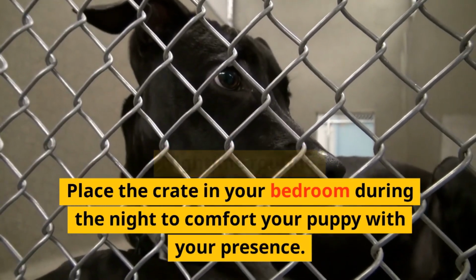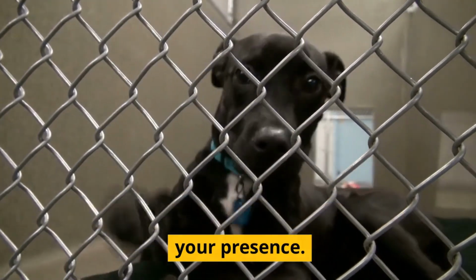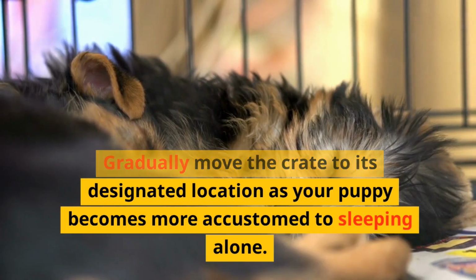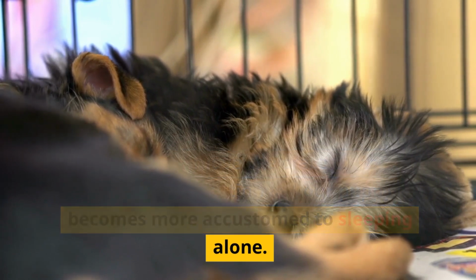Nighttime routine. Place the crate in your bedroom during the night to comfort your puppy with your presence. Gradually move the crate to its designated location as your puppy becomes more accustomed to sleeping alone.